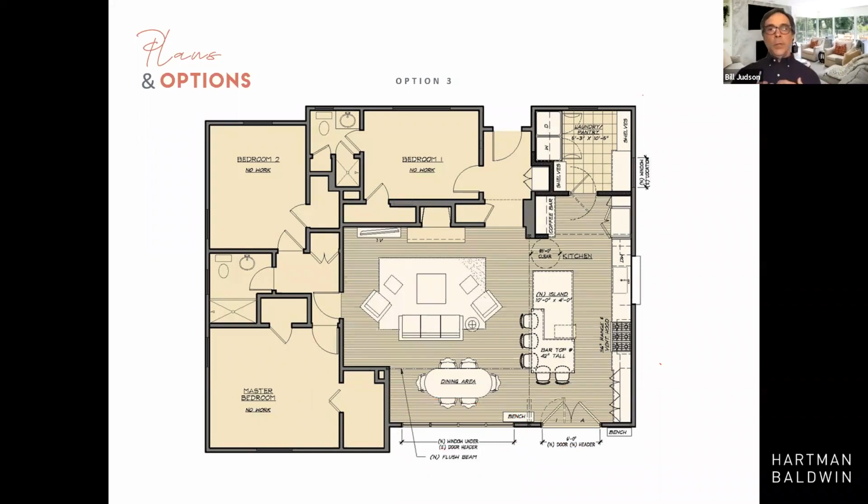What we want to do is get this information to you so that you have the ability to say, okay, I like this idea, I like this one. Maybe even we start to hybridize some of these ideas together.